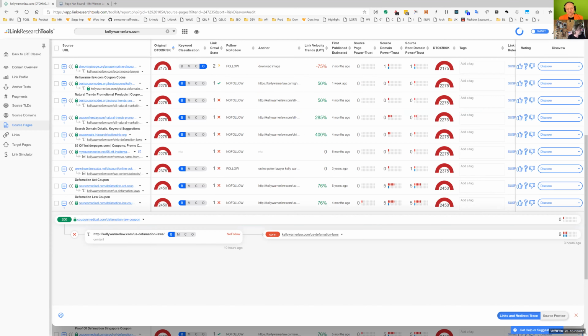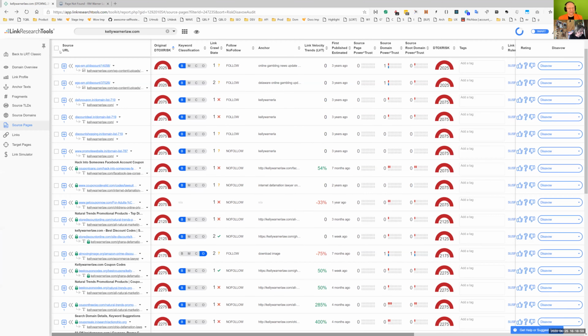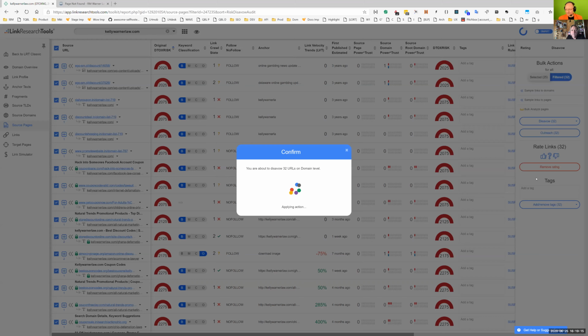Yeah, and here's the recommendation. We always recommend to disavow links regardless if that page is there or not anymore. If you have these risky links and someone finds that this page is a 404, they will maybe fix their website, create a redirect, and then have all these spammy links going to wherever they redirected to. So you want to make sure, in a link audit, that you disavow them anyway. So I got 32, and we'll just disavow them all on the domain level.